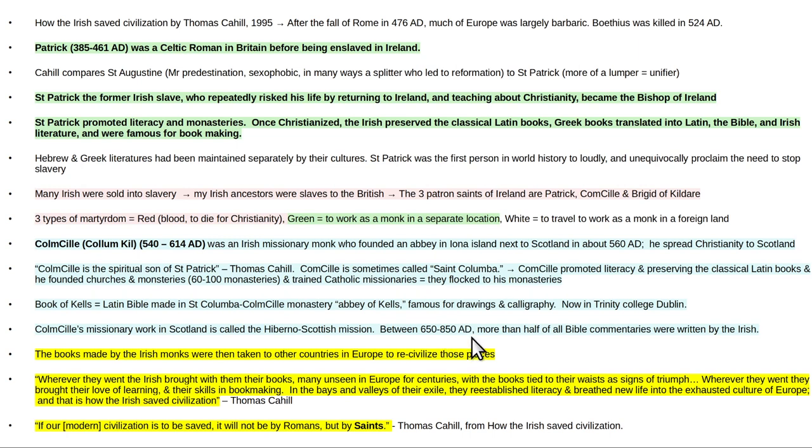By 650 to 850 AD, you know, more than half of the Bible commentaries that could be found were all Irish. The Irish had incredible influence on preserving literacy in the world, in Europe in particular. The books made by the Irish monks were then taken to all the other countries to re-civilize those places that had previously been sort of crushed by the barbarians.